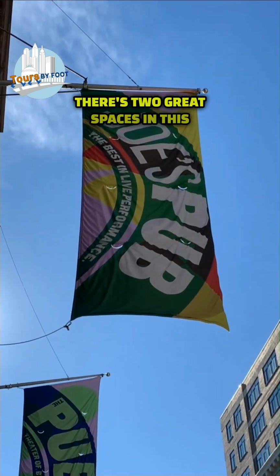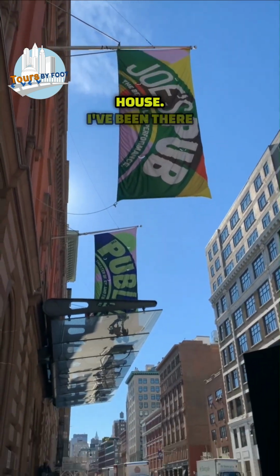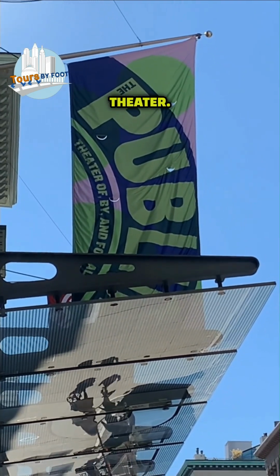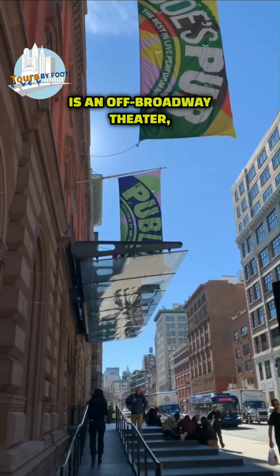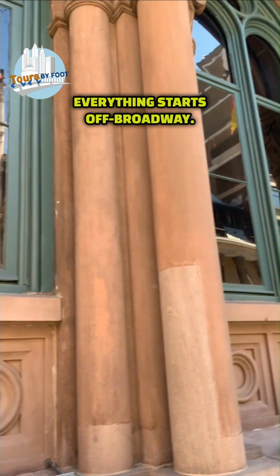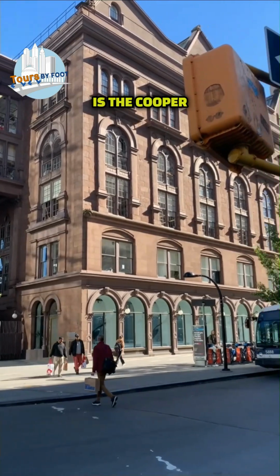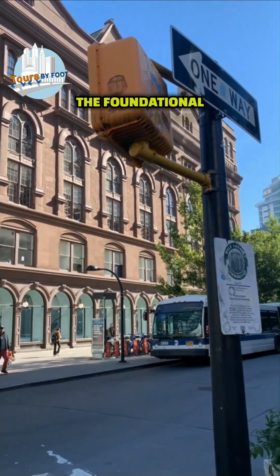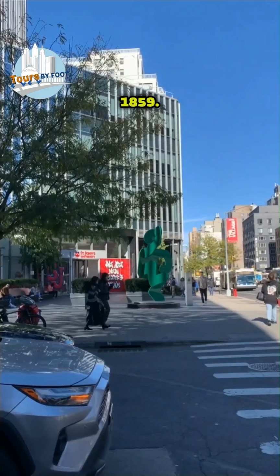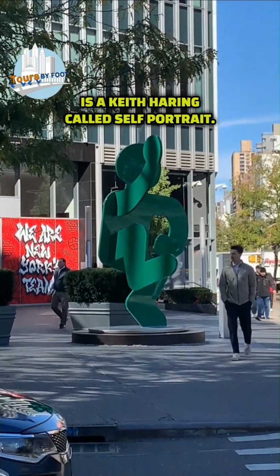Now there's two great spaces in this building. One is called Joe's Pub. That's a cabaret house. I've been there many times. There's not a bad seat in the house. And the other is the Public Theater. The Public Theater is an off-Broadway theater, one of the most important. Everything starts off-Broadway. This magnificent brownstone building is the Cooper Union, the foundational building of the Cooper Union, completed in 1859. Right across the street from the Cooper Union is a Keith Haring called Self-Portrait.